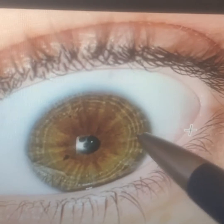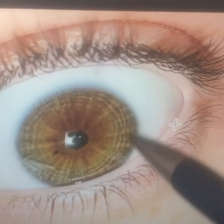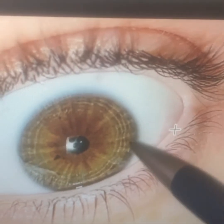Right here is the voice box and the vocal cords. Right here is the esophagus region, and right here is the scapula. In fact, this is the entire throat region. It's quite congestive lymph.